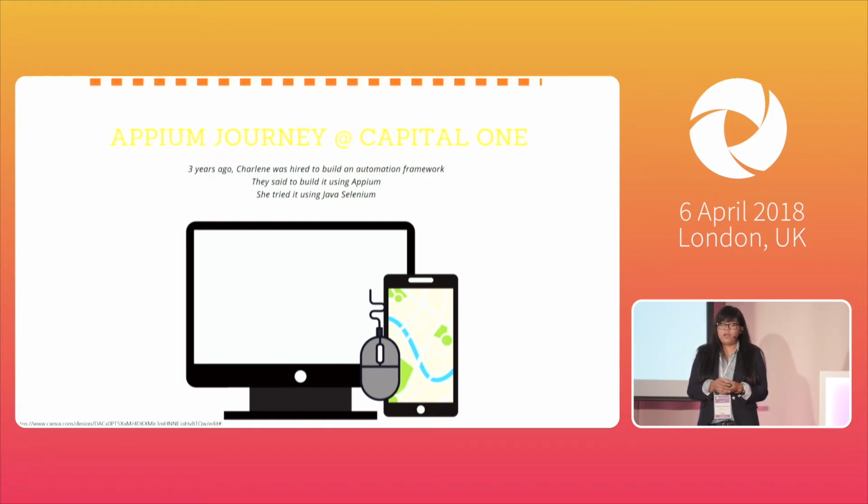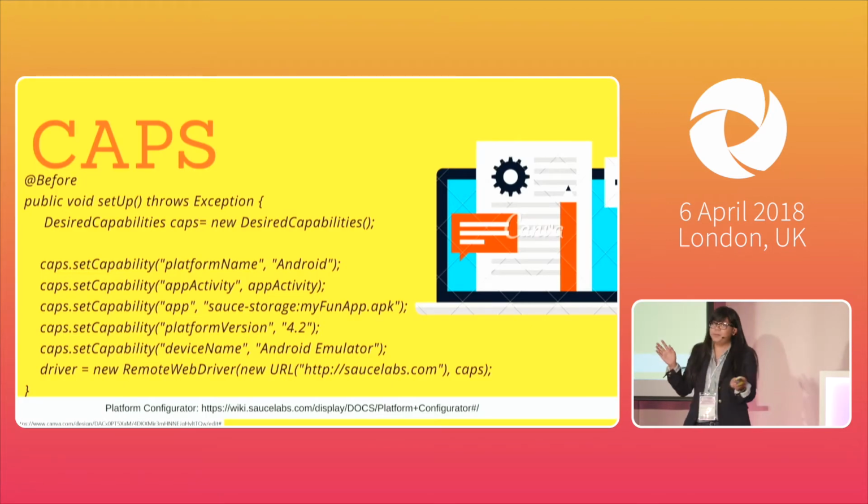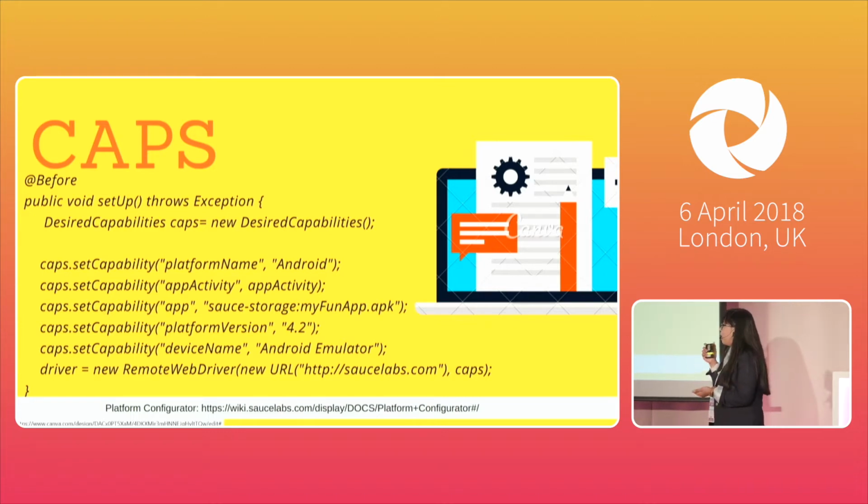I was very familiar with Selenium WebDriver, so I tried it using Java Selenium. Who here has never seen this code before? I know there were workshops yesterday. Yeah, there's like one person. It's okay, we're in good company today. It's Appium conference. So these are the desired capabilities. Our friends from Sauce Labs have a platform configurator that you can use to set this up very easily.